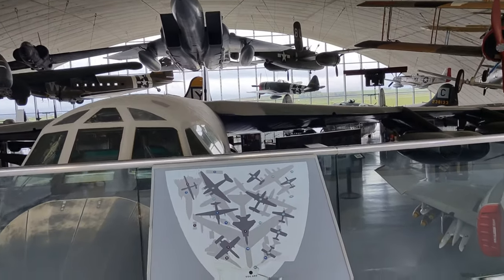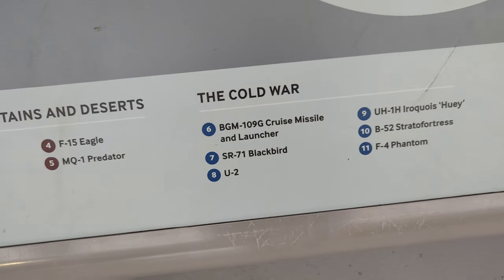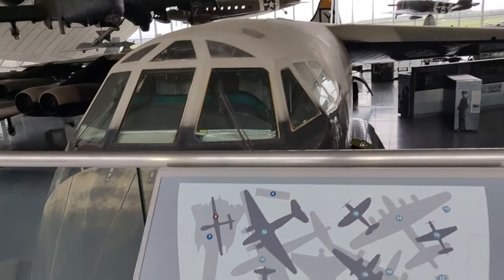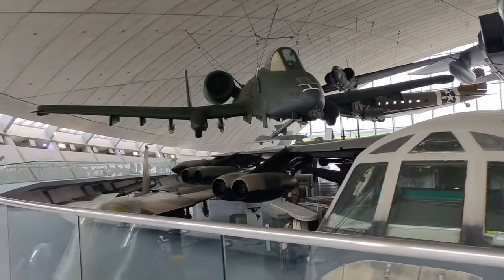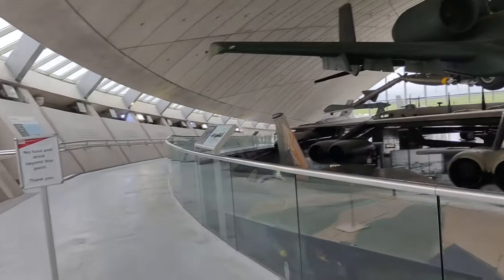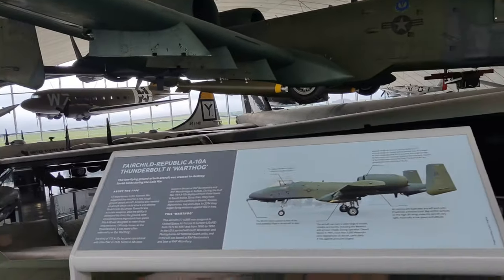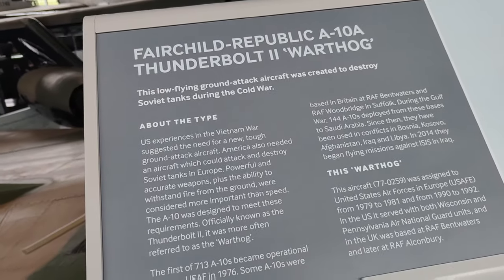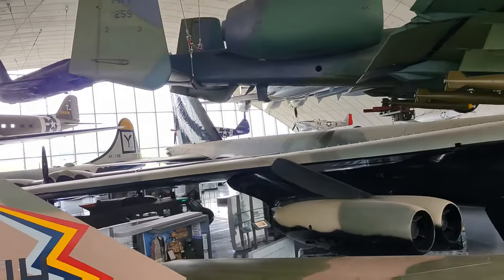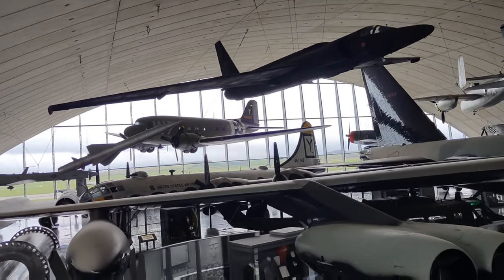Wow. What have we got? All right, have a look. Yeah, it's an impressive building. Some impressive planes in here.